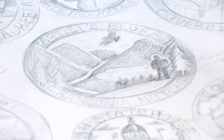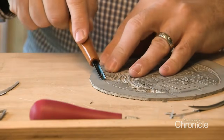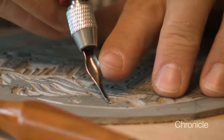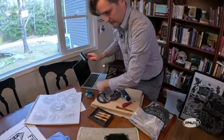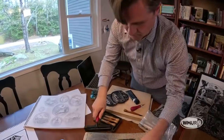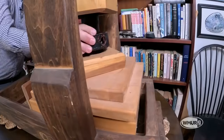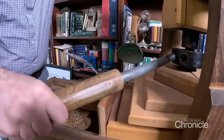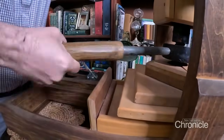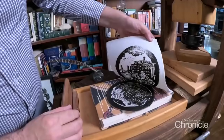Once the choices are whittled down, John carves the scenes. In order to get that hands-on feeling, the only way you can capture that is by carving, physically carving. You have to think in reverse, because when it's printed, it will come out mirrored. I ink it up, and I bring it over to the press, and I literally press it on paper. And then just pulling it and seeing what I made.